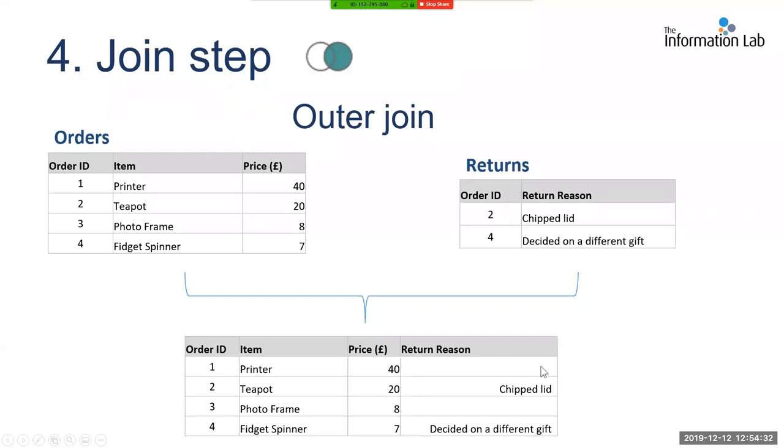And if there are no values, like in this case, we have the return for order ID number 2 for the teapot, which comes into the final joined data set, but we don't have any return information for the order ID number 1. So that just brings us an empty cell, a null value.